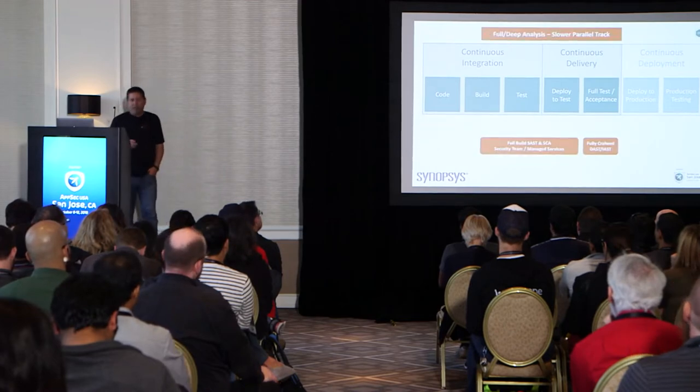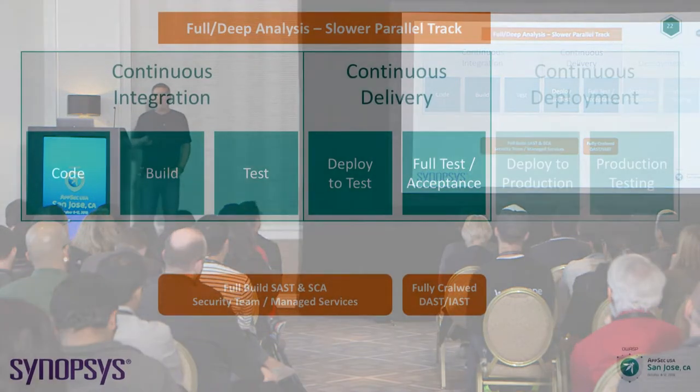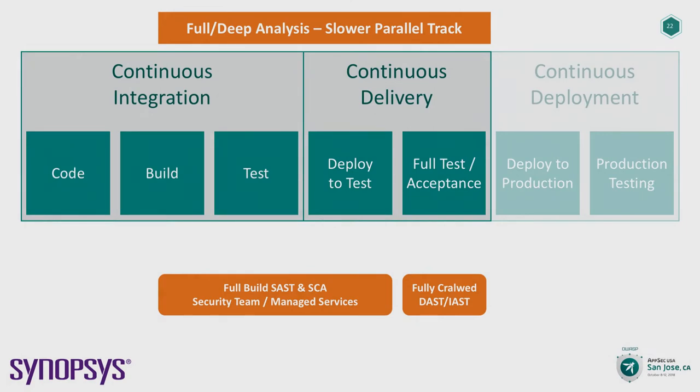So then, you want to find the rest, right? We can't just get the big chunk. We want everything, or, well, everything we think we can. So we create a second track. A second track lets us do things that are deeper and can take hours or maybe days sometimes.